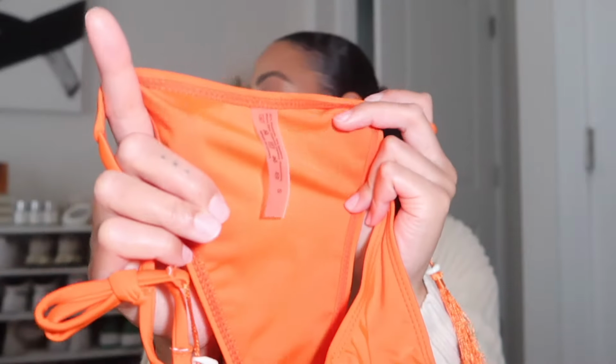I think that this one is a little bit thinner, actually, compared to all the other ones. It's not double lined in the back, but it is double lined in the front. So that kind of makes me a little nervous with getting this wet. You might see the crack.